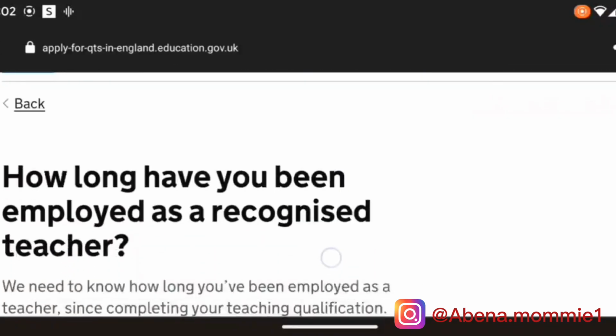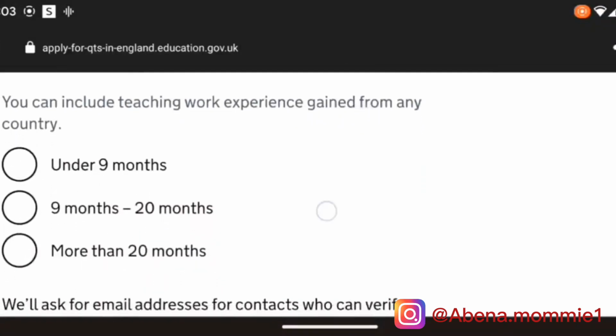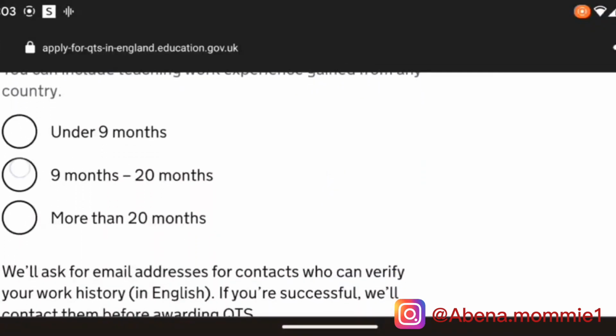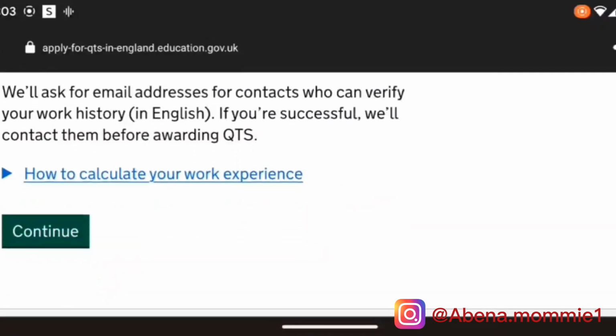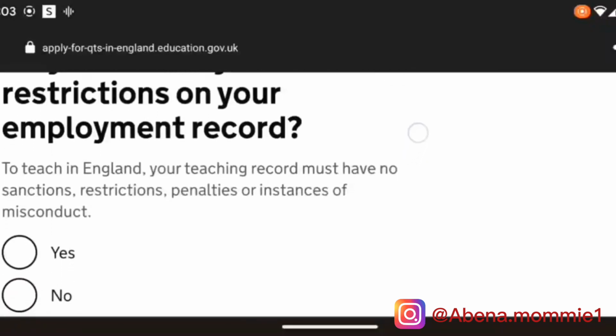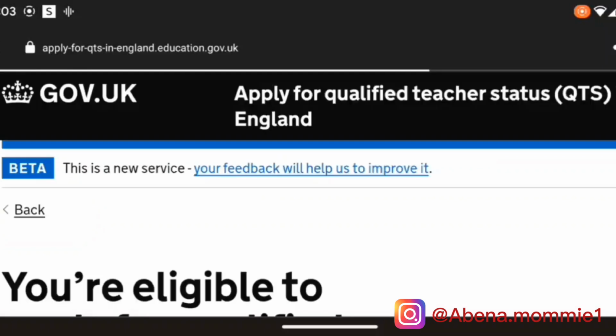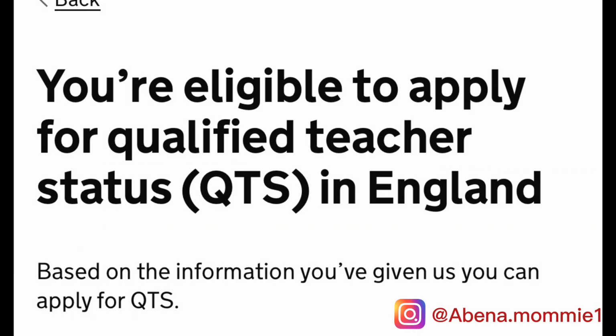How long have you been employed as a recognized teacher? Let's say I've been teaching for probably 2 years, so I can pick 9 months to 20 months. Do you have any sanctions or restrictions on your employment record? No, I don't have any sanctions. Then I proceed. Then they now say you are eligible to apply for Qualified Teacher Status, QTS, in England.